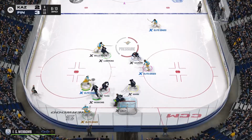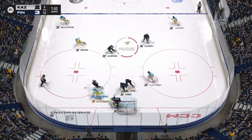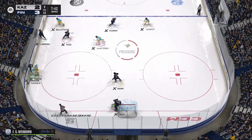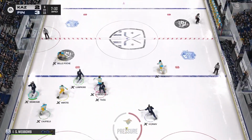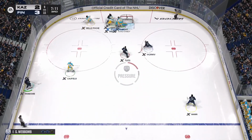Centering pass in front. Oh, and he keeps it here. Feed to the middle, and that doesn't connect. Taken along the wall by Webb. Here's a short pass to Tompkins. He's got a step, and that's broken up.